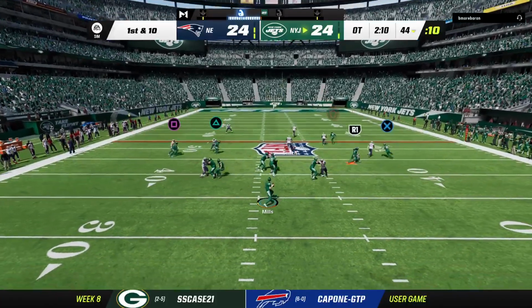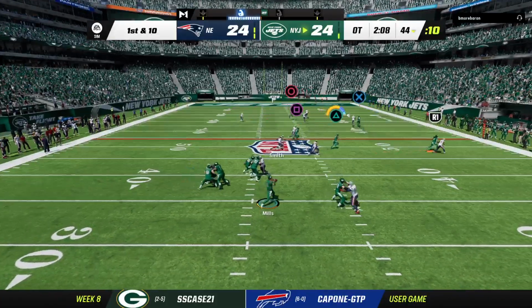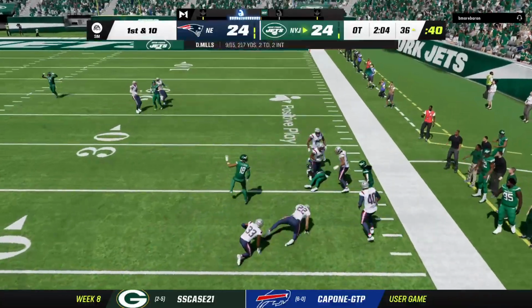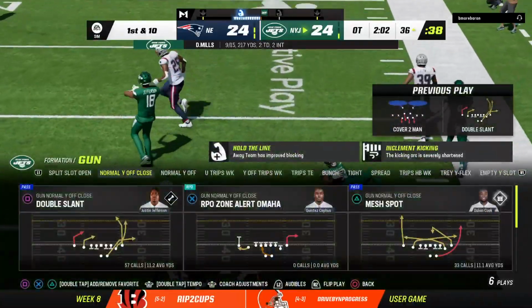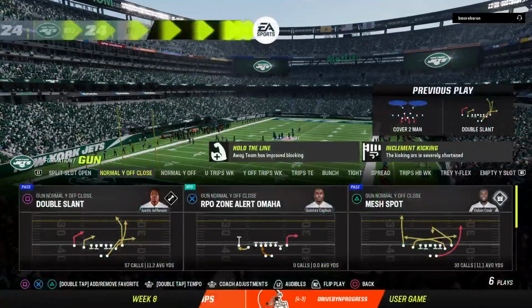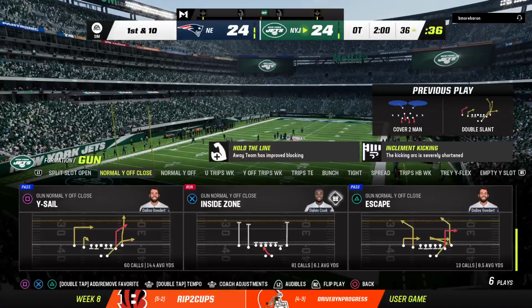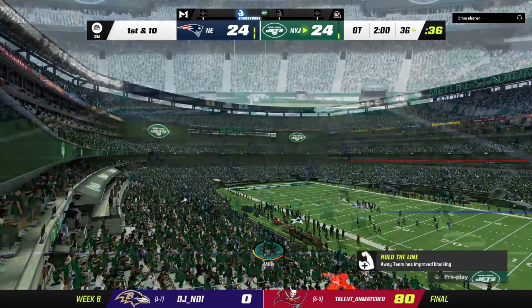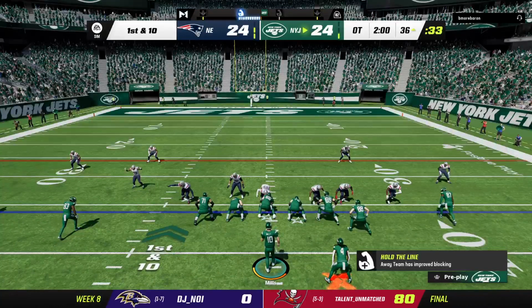First down, Mills. He gets this one to Boyd. And they'll get this well past midfield before being stopped just before the 35. That one good for 20 on the catch and run. 2 minutes left in this overtime session and still all tied. So from the 36 now, 1st and 10.